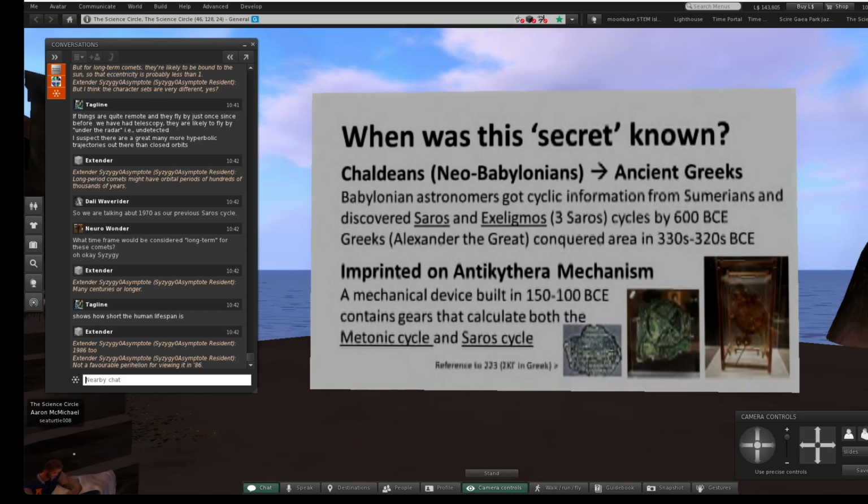Well, you know, the Babylonians weren't the first astronomers. In fact, the first astronomers were, of course, anyone looking up at the sky. But the Sumerians knew about it. That was one of the first civilizations, and the Chinese knew about it. Mayans knew about this sort of stuff. But in any case, in Babylon, they discovered the Saros and what's called the exeligmos cycles by at least 600 BCE, and then passed it on.